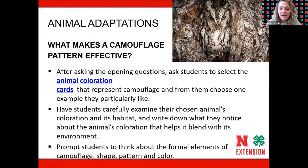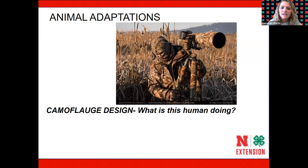And so then you guys actually brought me to the third bullet point, which is prompt students to think about the formal elements of camouflage, which you guys actually listed a couple in the chat. Shape, pattern, color, those elements of art. Absolutely. So we'll go ahead and click onto the next screen, Jackie. All right, so this is where it gets super, super fun. It's been pretty fun, now it's getting super fun. So we're gonna talk about camouflage design.